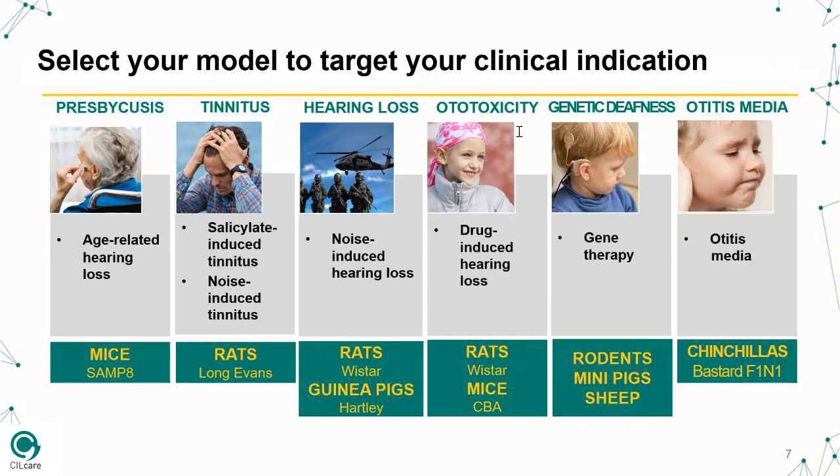So I'd like to go for the second indication here, and it's tinnitus, ringing in the ear, depending on how you would like to call it. And for that, we have models in Long-Evans rats. And we actually have 2 models for this specific indication. The first one is a salicylate-induced tinnitus model.